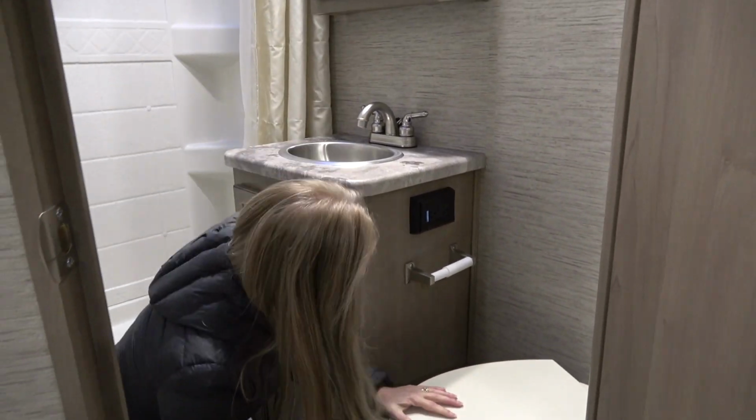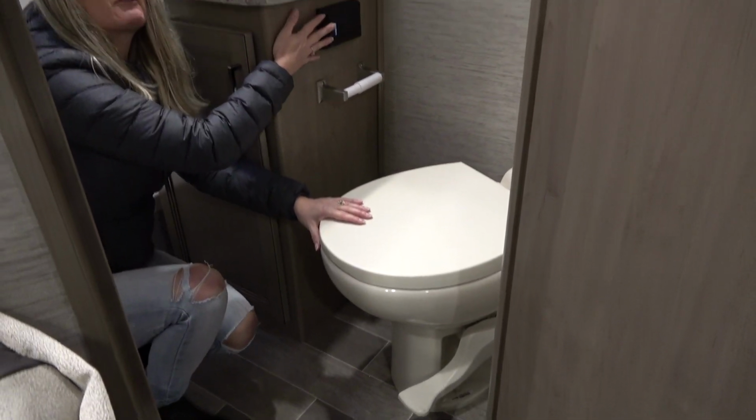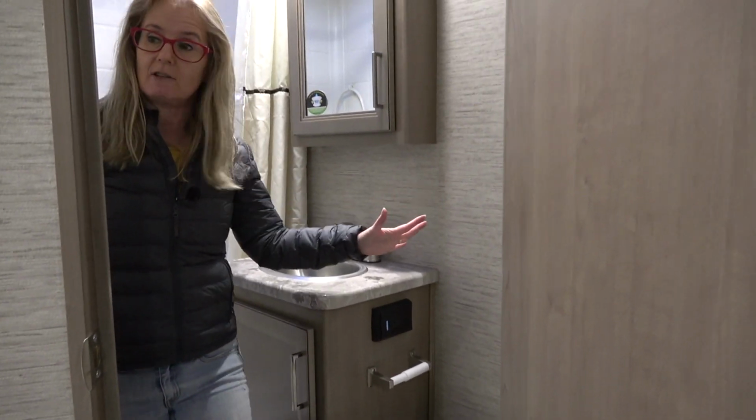This is a porcelain foot flush toilet, and you also get electric here. And on the back of the door is some hooks so that you can hang things, and this is pretty spacious, like you could get changed and stuff in here. So I do like all that.